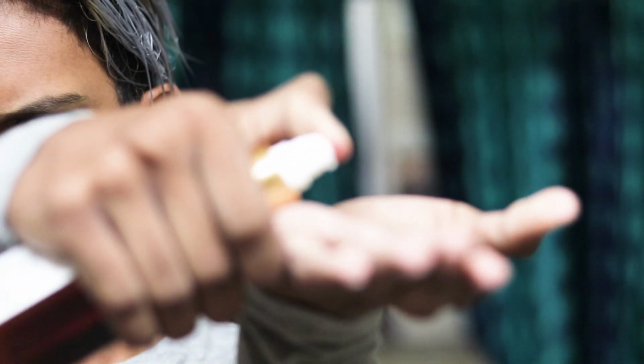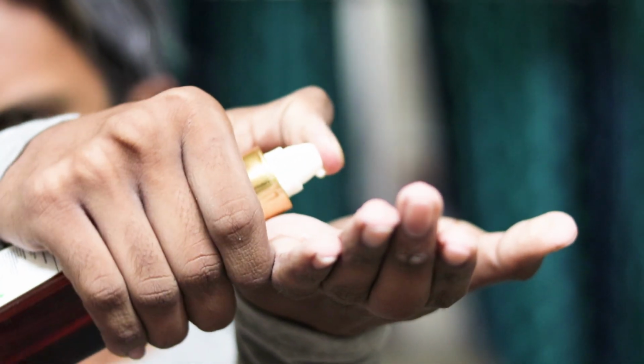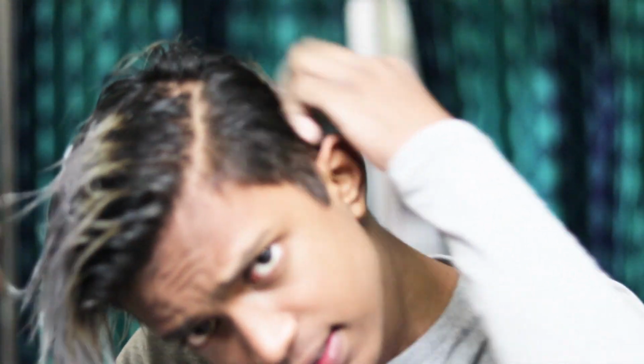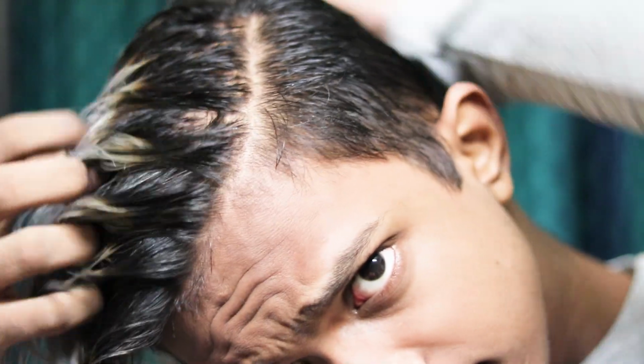So, suppose you're using a hair mask on Sunday, then the rest of the days of the week you're going to use a conditioner. So, you get it, the hair mask and hair conditioner step is the same. You just have to follow it on different days. You got it, right?